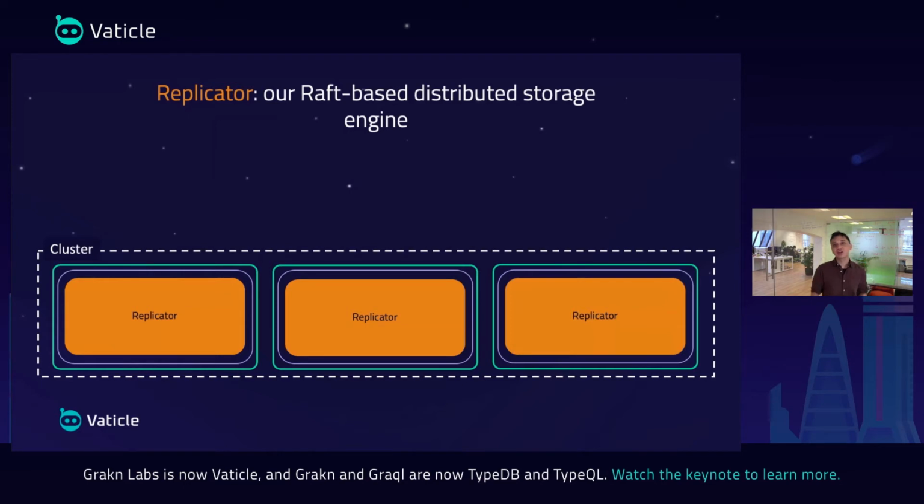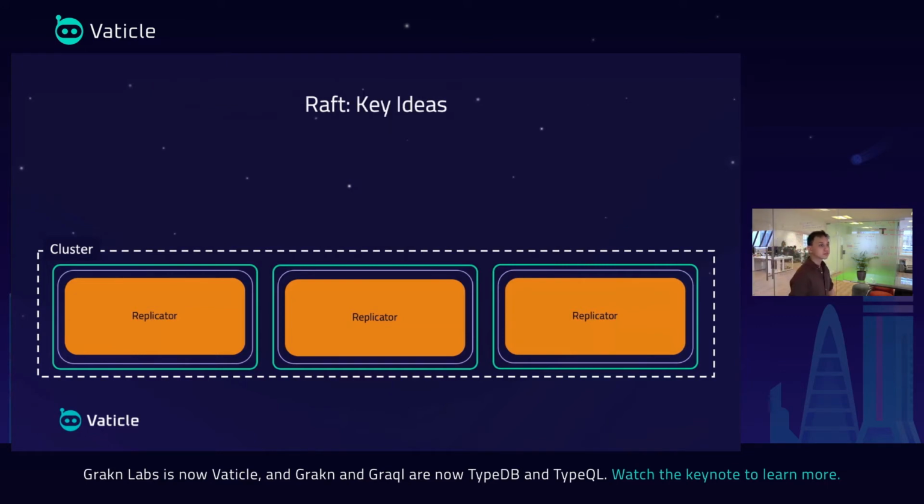Replicator is based on sound principles and algorithms, namely the Raft protocol as well as the actor model as the key algorithms. And it's also built using proven technologies such as RocksDB for data storage, as well as ZeroMQ for networking. So the replicator is based on Raft, and therefore let's take a look at the key ideas behind the algorithm.